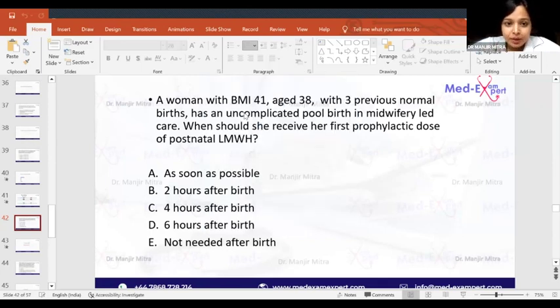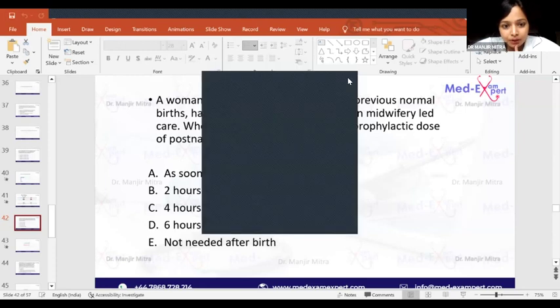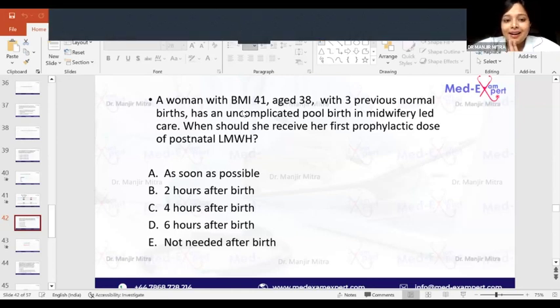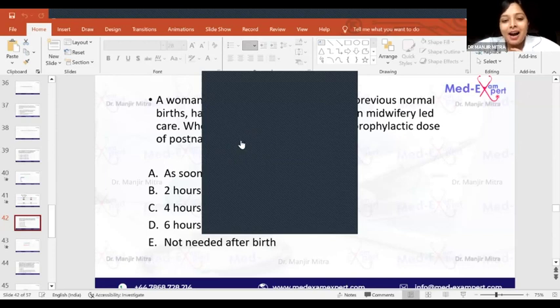Okay, just let's see. Women with BMI 41. Okay, not needed after birth. Okay, yeah, Dr. Mewish, Mehbooba, they're all thinking in a direction, but you've got the hint. Let's just analyze this question together, okay? Women with BMI of 41. Red flag? Yes. Score would be 2, okay? Yeah, Dr. Malak. I have your answer. I'll take your answer.